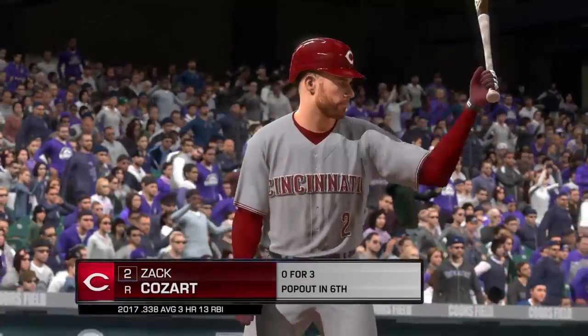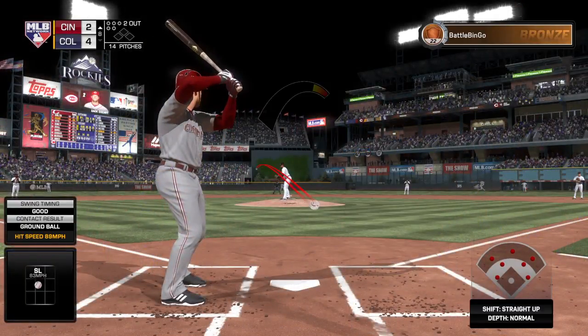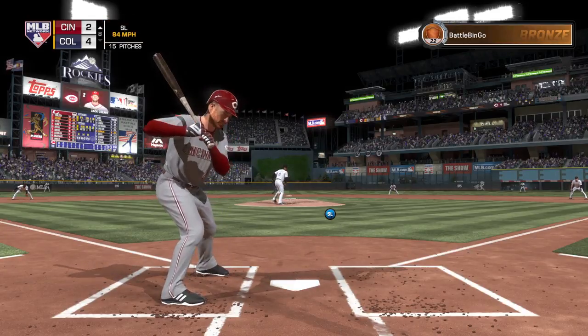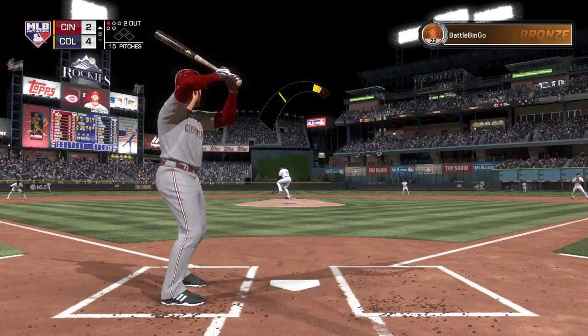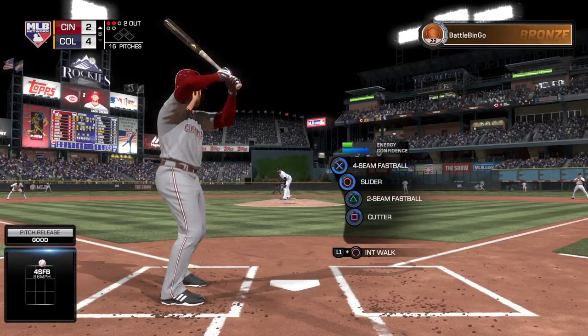Here's the shortstop, Zach Kozar, who could really use a knock here. 0 for 3 in the game so far. Ready with the first pitch. Here it comes. And he'll hold off on the slider here to start the at-bat. It's ball 1. And that one misses upstairs. 2-0.